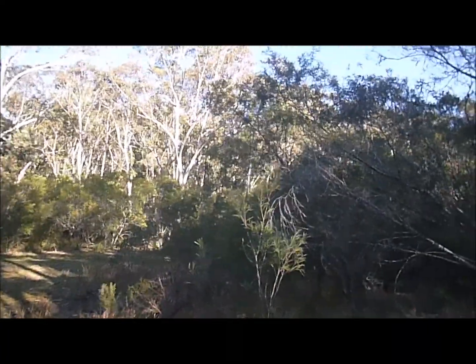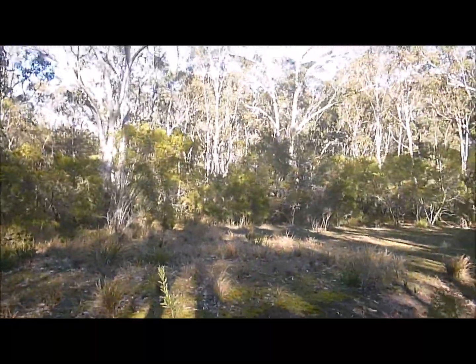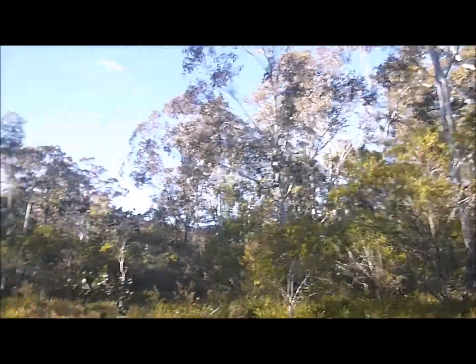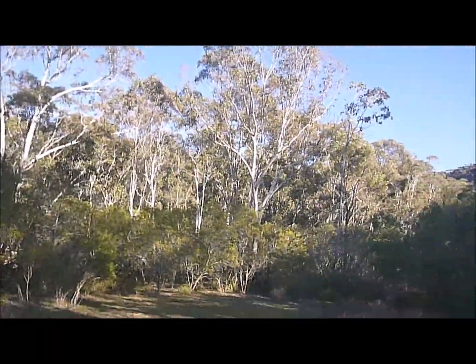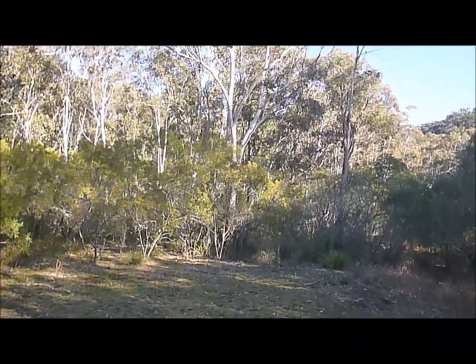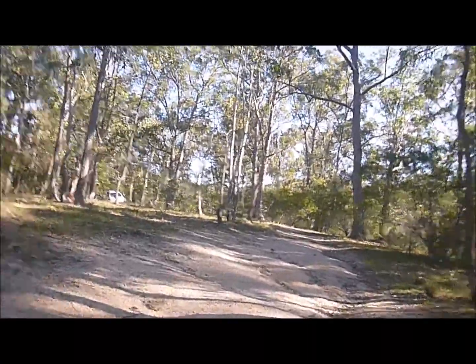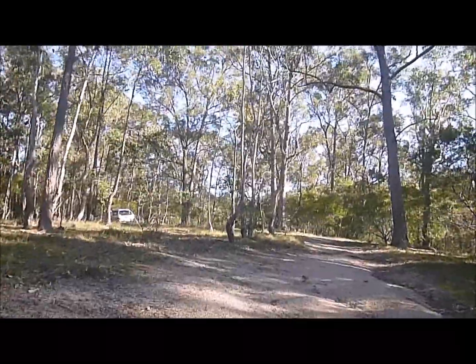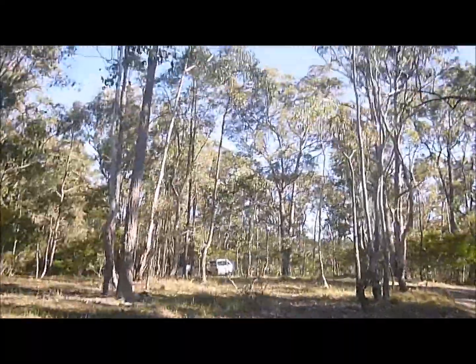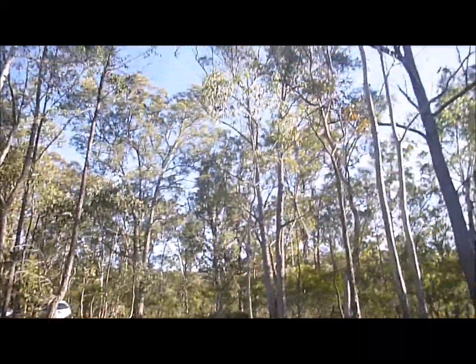Anyway, I've got to go down this way, and we'll start packing up and we'll get out of here. It'll be a windy day. At least yesterday was nice and warm for us, and then today's very different. It's really cold. Anyway, it's just time to get all the gear packed up, put in the car, and then head off home. Looks like it's going to be a very, very windy day.